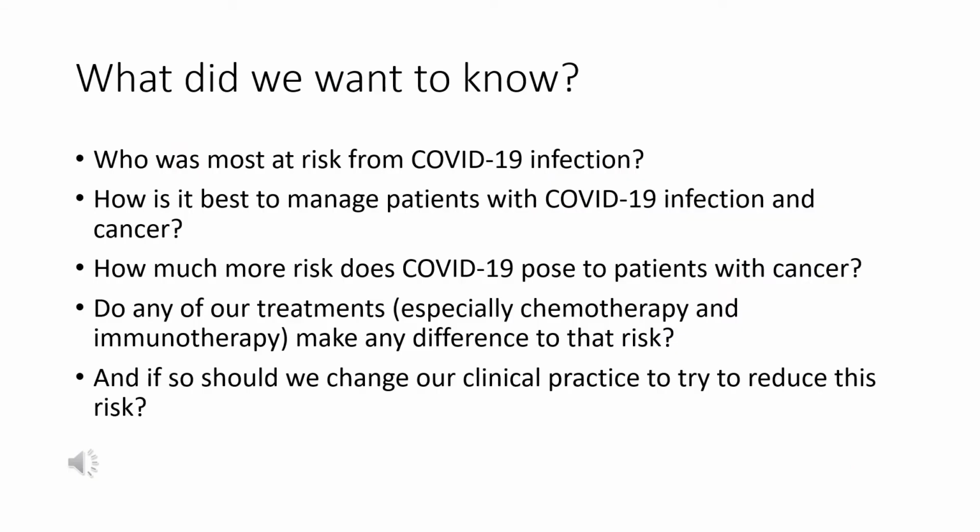So what did we want to know? We wanted to work out who was most at risk from COVID-19 infection so that we could try and do everything we could to reduce their risk of catching it. We wanted to know how it was best to manage patients once they got COVID-19 infections on top of a diagnosis of cancer. And we wanted to know how much more risk COVID-19 posed to patients with cancer than to other members of the population. We also wanted to know whether any of our treatments made any difference to that risk, and if they did, how we should change our practice to try and minimise that risk.